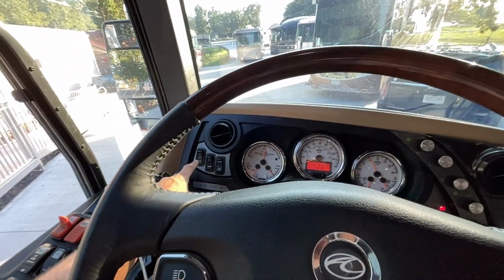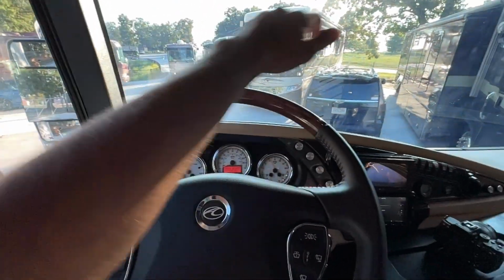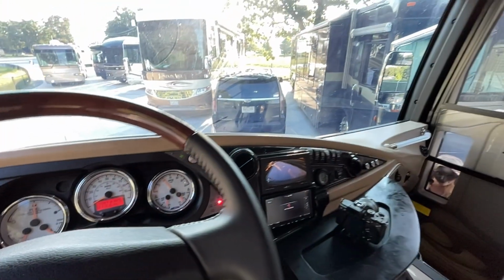We've got our headlight switches over to the left, as well as the docking lights. Of course, a smart wheel here, nice leather, nice to grip steering wheel, nice looking tack as well. Yeah, just a very clean and well laid out dash.